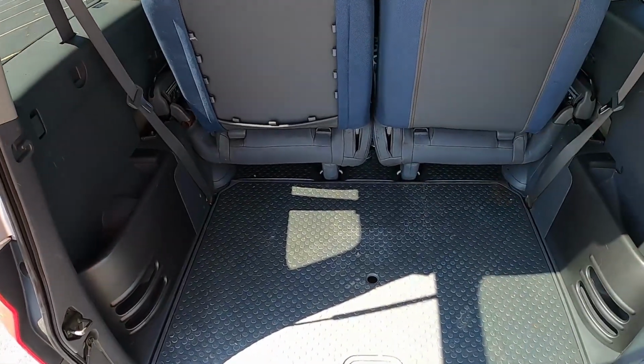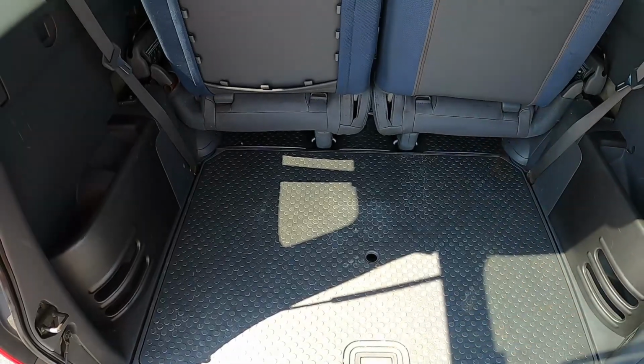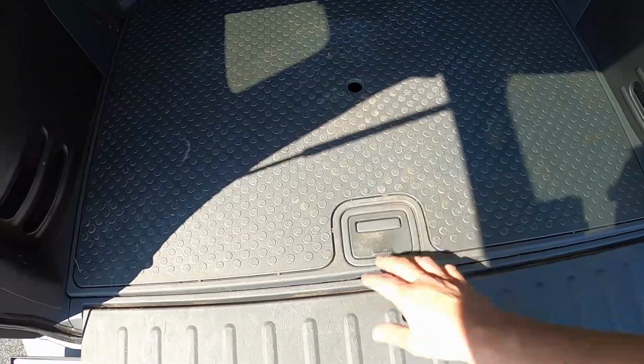Obviously, it's going to be restricted with the seats. It's not the biggest in the world, but it's still pretty decent. You can get some pretty sizable luggage back here. You could probably get luggage for 4 people in this car and still get 4 people in it. Now, more things to see in the back.